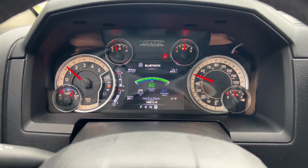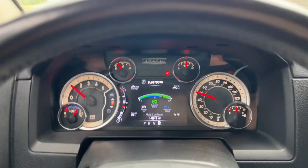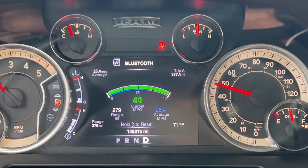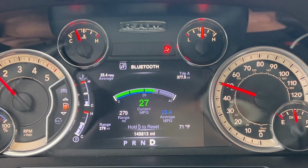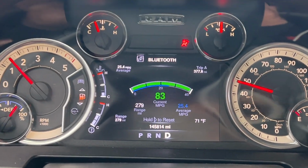So next up, I'm sure most of the reasons that people purchase one of these EcoDiesels is for fuel efficiency. So right here, I'm just cruising along. I kind of just wanted to show you guys a little bit of driving. I'm gonna set the cruise at a few different speeds here, just so you can kind of get an idea. I usually average on this truck around 25, 26 miles per gallon without trying to think about things too much.